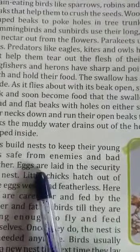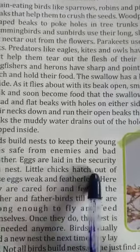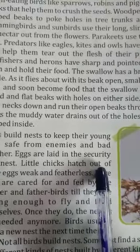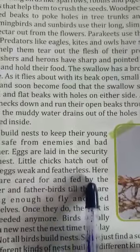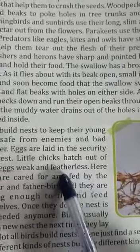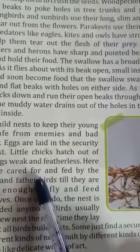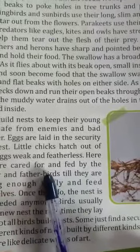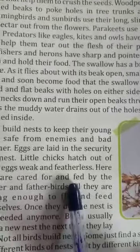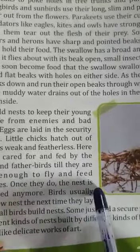Eggs are laid in the security of nests. Birds lay their eggs in the nest for security, and the little chicks hatch out of the eggs. When they are very young, they are weak and featherless, and they are cared for and fed by the mother and father birds till they are strong enough to fly and feed themselves.